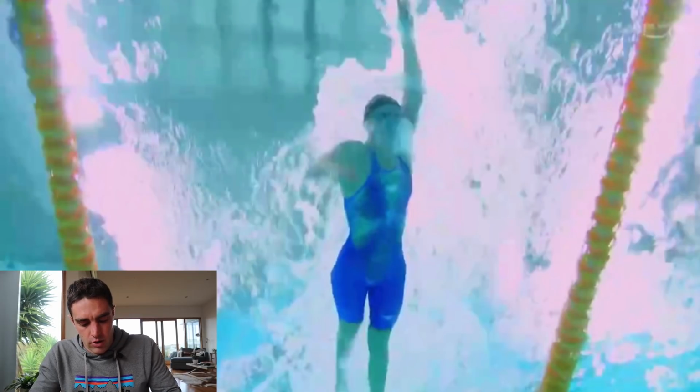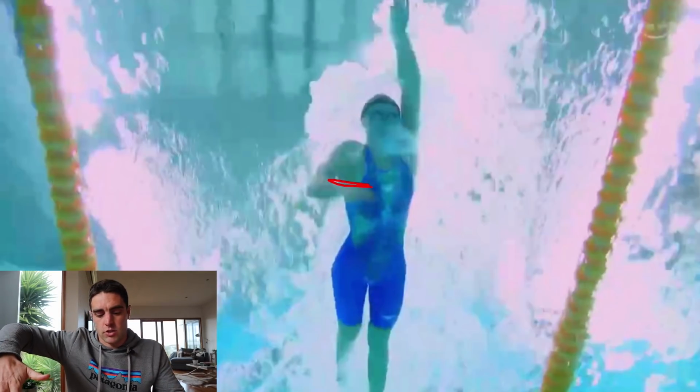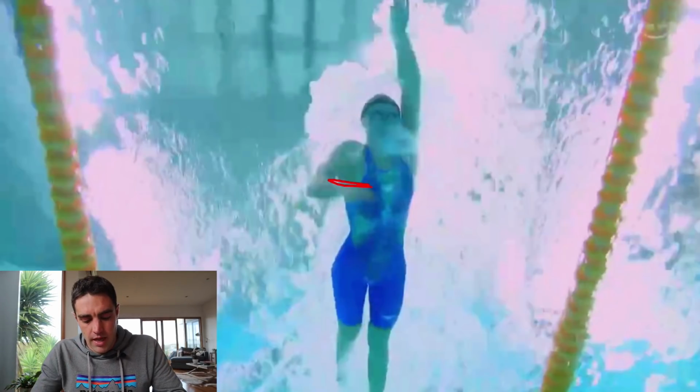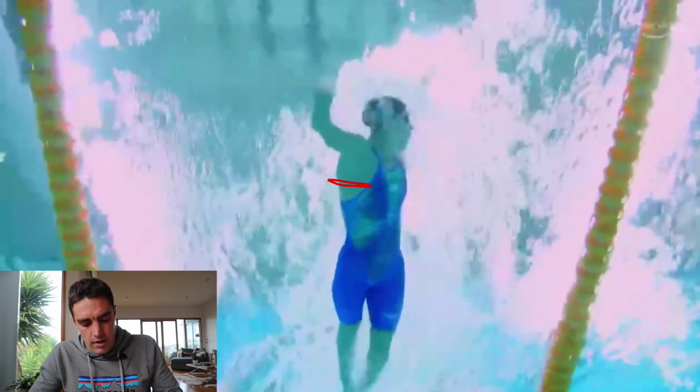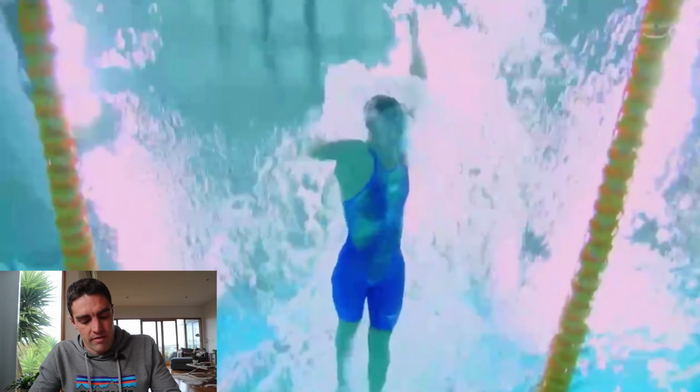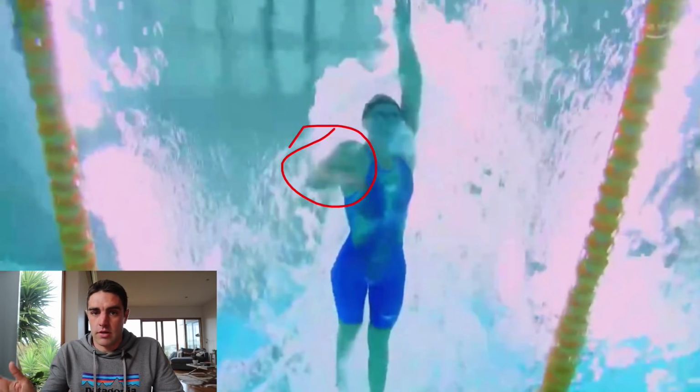But you can see it here, her eyes are back down when this hand is just past the shoulder, which is amazing with that sort of stroke rate, because if she were to linger with her head out of the water, it means that she's probably going to have a bit less power and control over what happens with this arm.